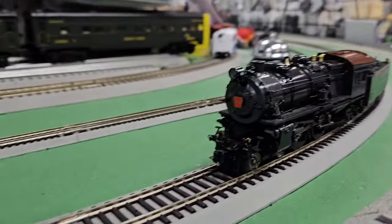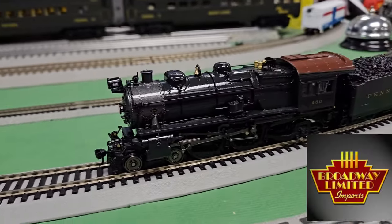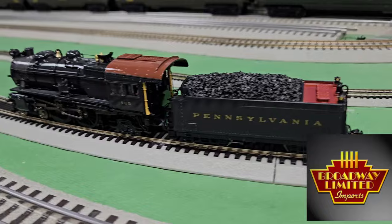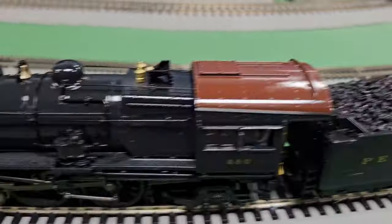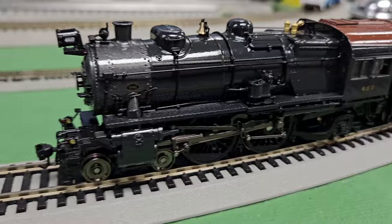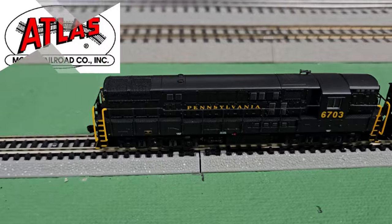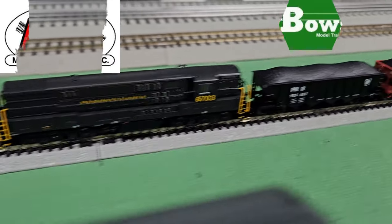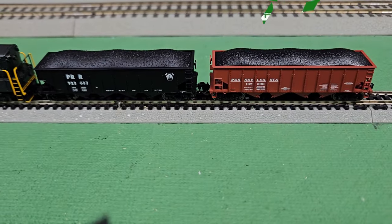And of course, Engineer Hall, I had to get a steam engine, and this is from Broadway Limited. This is the E6 Atlantic, and this is actually the glossy museum version. So if you were to go to the Pennsylvania Railroad Museum, that's exactly what that engine looks like. Of course, in N-scale, I also got a couple. I have an engine with a couple cars here. This is the Atlas Trainmaster. We looked at these not too long ago, and I put a couple Bowser hopper cars in back of it. So this is my all-Pensy lineup, Engineer Hall.